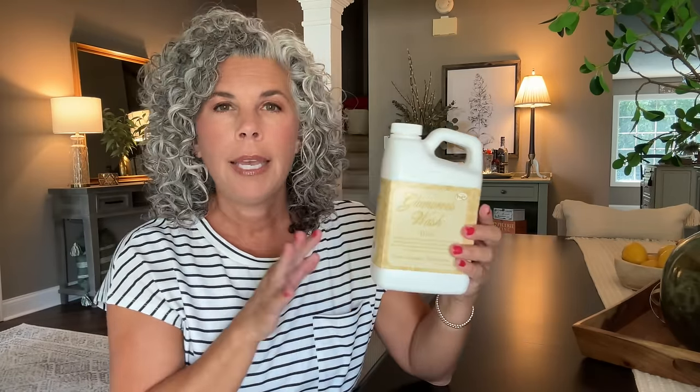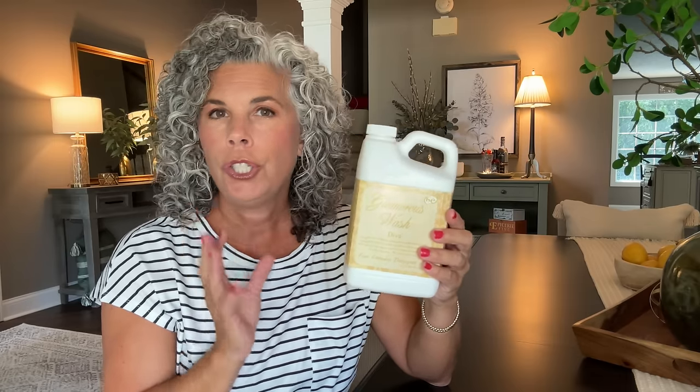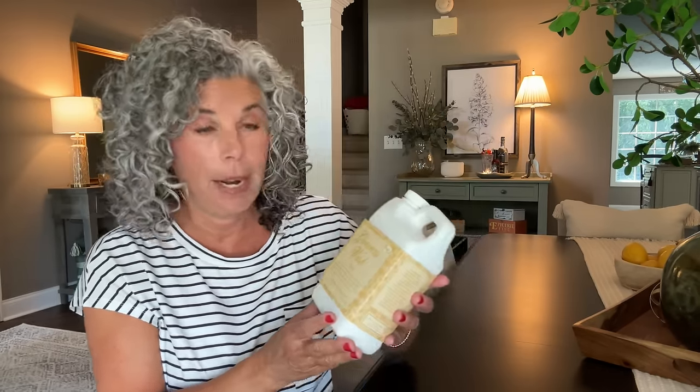So true. This is a sexy, warm, inviting, luxurious smell, and it is something that I am literally obsessed with. I will not wash my bed sheets without this. My daughter was home for the summer. She went back to school the other day and she was actually getting in the car to leave. And she said, oh my gosh, I'm going to miss the Diva wash. I guess I'm going to have to get myself some for my apartment. And I said, oh yeah, you will, because you're not taking mine.